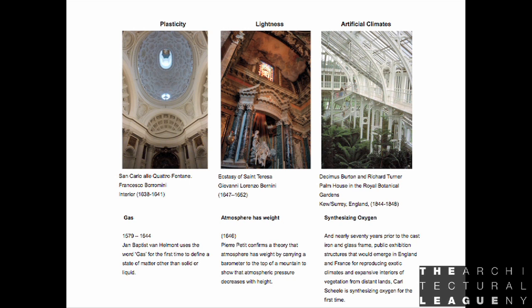So Bernini's work with Ecstasy of St. Teresa, which is a combination of stone, natural light, and painting, with a hidden light source back in here that brings light from the outside and shines into this piece. So it's this idea of working with this range of materiality, but always through another mechanism, through the painting, through the stone, but with an intention of lightness itself.